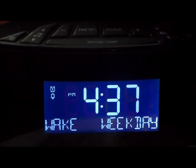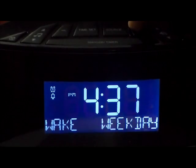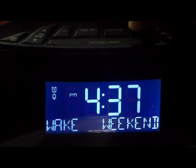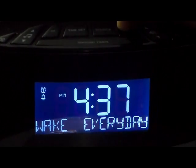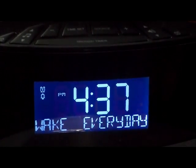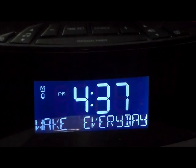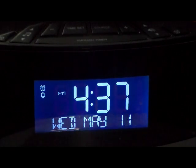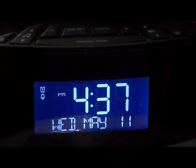If you just want the same time on the weekdays to wake up every morning, you can do this for each alarm. You can set it just for the weekends, so you can get a different alarm time for that. And you can set it for every day. So you have three choices. If you want to wake up the same time every day, you set it for that. If you want to have two separate alarm times, one for weekdays, one for weekends, you can do it for that. Of course, you can change the alarm every day.